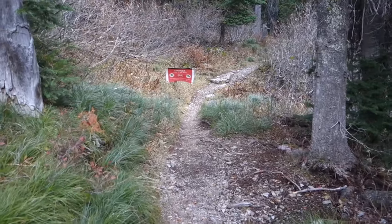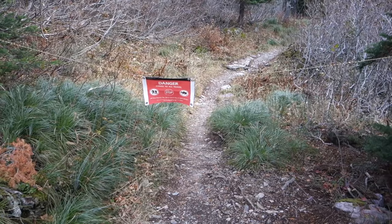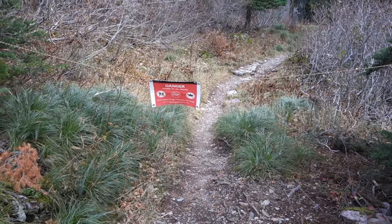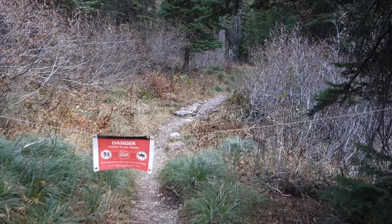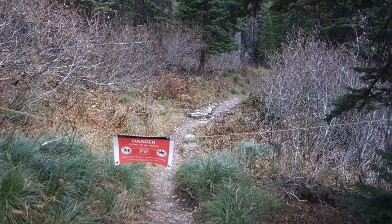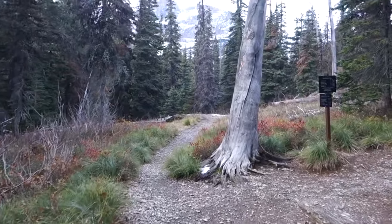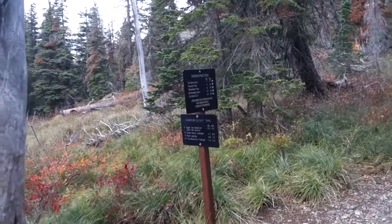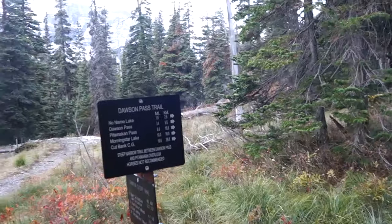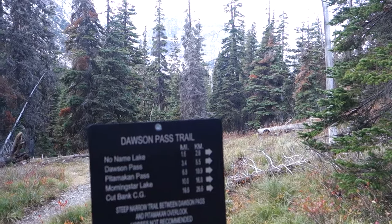With all the stormy weather yesterday, I probably forgot to mention that the North Shore Trail is closed for the season because there's a dead moose on the trail and a grizzly that's feeding on the moose. And that's why I took the South Shore Trail, if you were wondering. And now I'm at the junction for Dawson Pass and wander up there and see what it looks like.